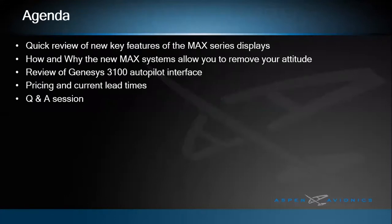So today we're going to do a quick review of the key features of the MAX series displays, both the PFD and MFD, and the different options that we have added with the MAX versus the legacy systems. How and why the new MAX systems allow you to remove your attitude gyro from your panel and subsequent plumbing with that. Also, I'm going to touch quickly on the Genesis 3100 autopilot interfaces and what the MAX gives you, and also the software enablement that we offer in order to give you some extra features with that autopilot. Of course, we're going to go over some pricing and current lead times on our systems. And like Perry mentioned, we're going to follow up with a Q&A session with David and James at the end, answering some of the most common questions and picking up any other questions that weren't answered during the presentation.